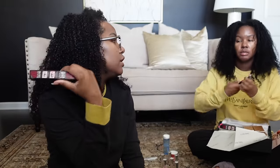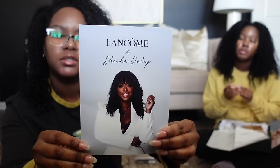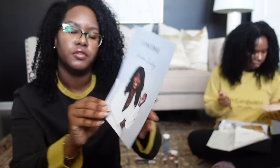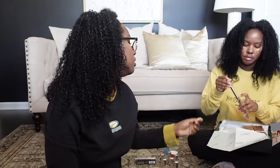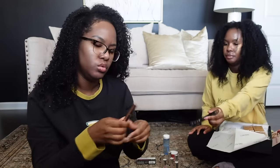It's a good mascara. I still got the waterproof one in my drawer. I'm obsessed with this amazing mascara. Yes, their big mascara is bomb. So good. The eyeball one too. Oh, this is a collab with makeup artist Sheikah Daily. It's a collab with Sheikah Daily and Lancome. It's so cool. Good for her. Nice. You know, I love brown eyeliner. I know you do. I do wear brows. Like a felt pen. Ooh, nice.